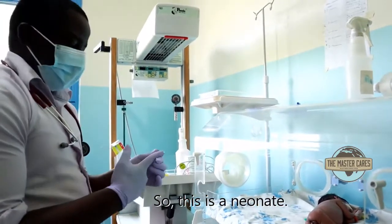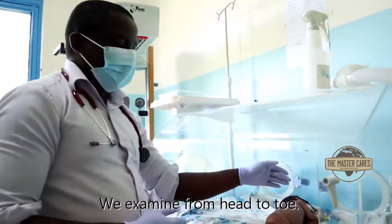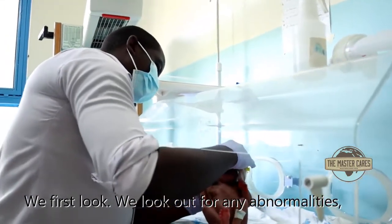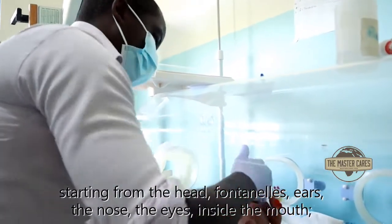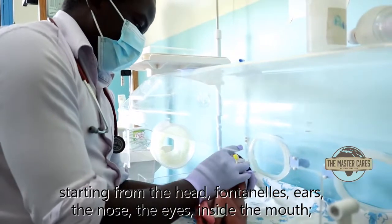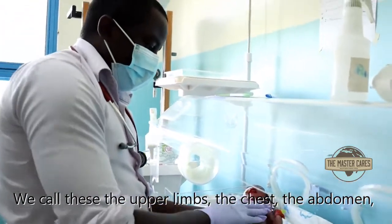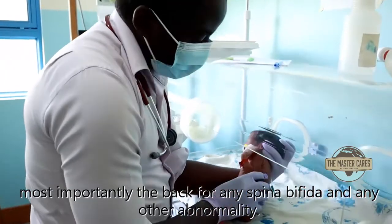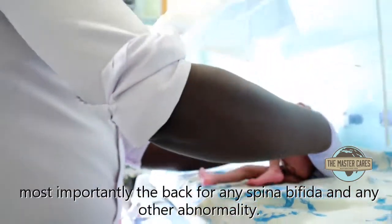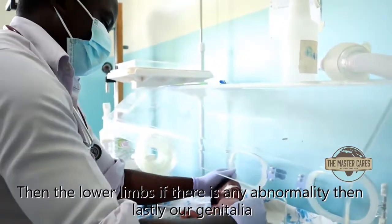So this is a neonate. When examining a neonate, we examine from head to toe. We first look. So you look out for any abnormalities starting from the head, the fontanelles, the ears, the nose, the eyes, inside the mouth. We call these the upper limbs, the chest, the abdomen, most importantly the back, for any spinal bifida and any other abnormality. Then our lower limbs, is there any abnormality? And then lastly, our genitalia.